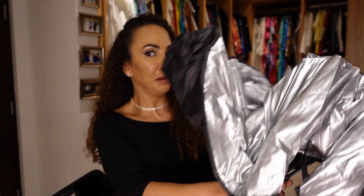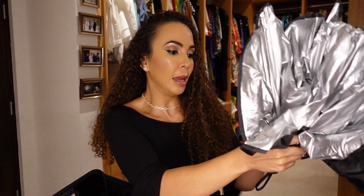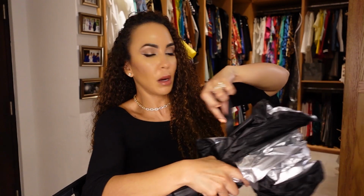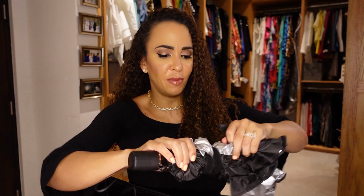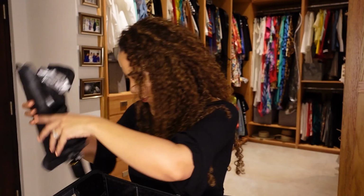I'm actually gonna keep this in the front so that when I am jumping out the car, I can just quickly put this on my windshield to keep the car nice and cool. Sometimes the car gets really, really hot. And I think having this in the trunk, I've forgotten that I have this because I've had it for a while. We'll pack this up after.